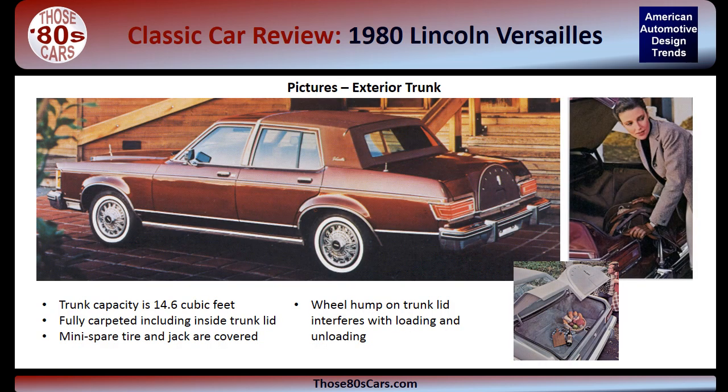Trunk space is modest, measuring 14.6 cubic feet of space. It is fully lined with 18-ounce carpeting, including the inside trunk lid, which uses 14-ounce carpeting. The mini spare and jack are located in the passenger side wheel well and is covered. The wheel hump in the trunk lid hinders loading and unloading of items, and many heads are hit against it.